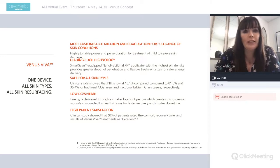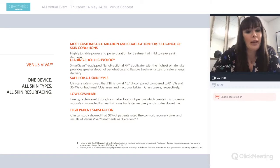One thing again that for me stands out is that the Venus Viva is safe for all skin types. It has a pretty low rate of post-inflammatory hyperpigmentation compared with other fractional laser devices, which obviously is important if we're treating skins of different colours and skins that are prone to pigmentation. The downtime of this is really very, very minimal. It feels a little bit dry for maybe about a week or so, but actually the visible downtime is very, very minimal. And patients love it. The satisfaction for comfort, for recovery and for results is very, very good.